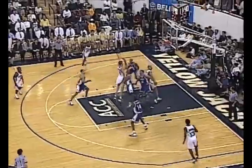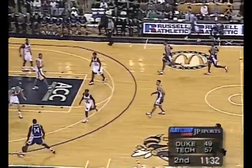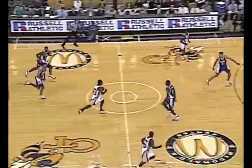Collier. Boy, that's a nice move right there, folks. That's a big league move in the post. That is a big time move. You're absolutely right, Bob. Lean one way, come back the other. James misses the three. Board to LeBerry. Tech with a 3-on-2. Vines drives in, gives it up to LeBerry. Missed the shot. It's out of bounds to Georgia Tech.